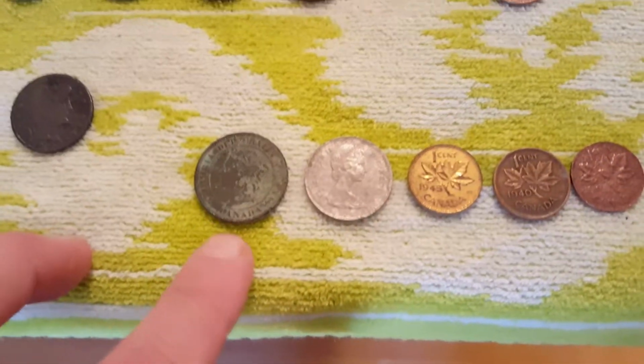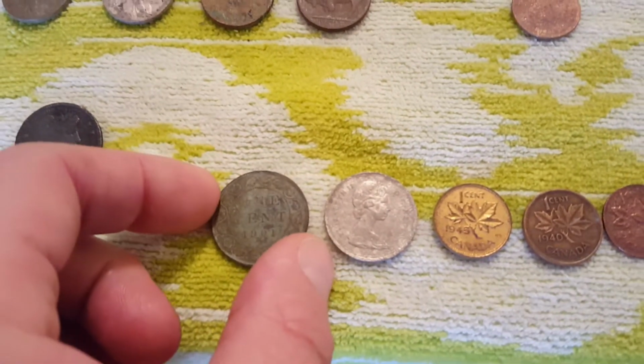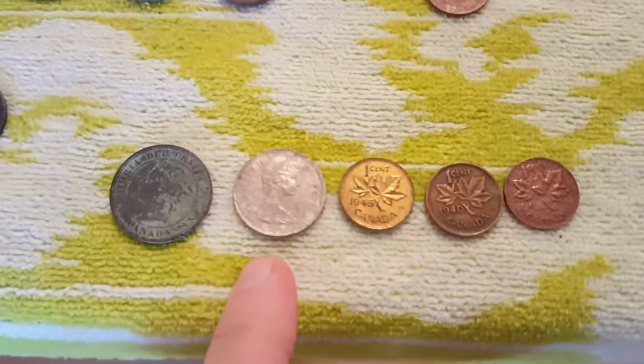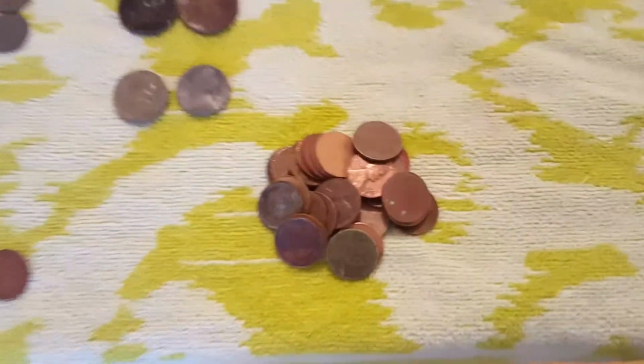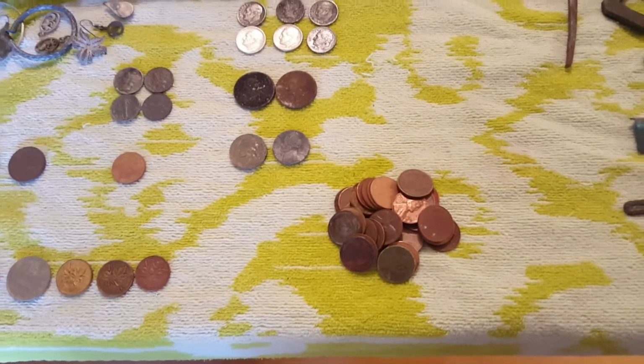I found this 1901 large cent, Canadian cent. That was pretty cool. This is a Canadian quarter from the 60s. I think it's got some silver content. These are just some older Canadian pennies. Small pile of American wheat cents.